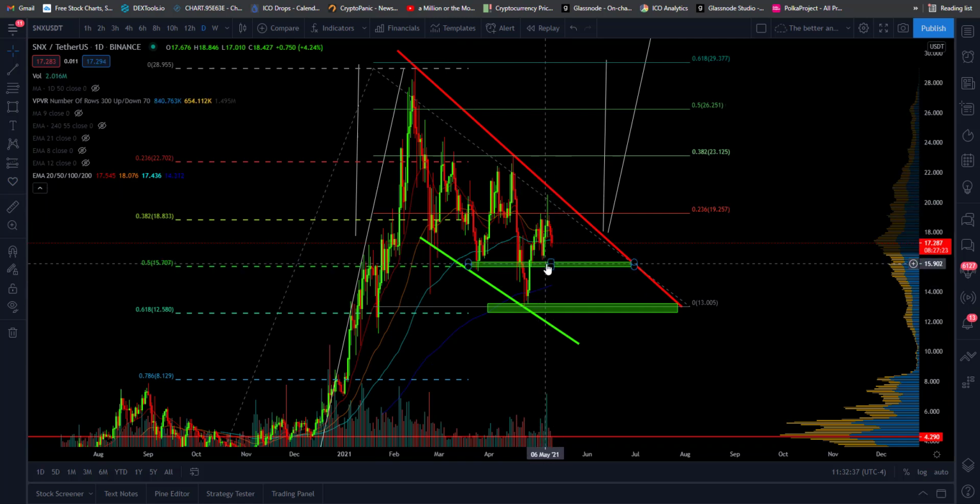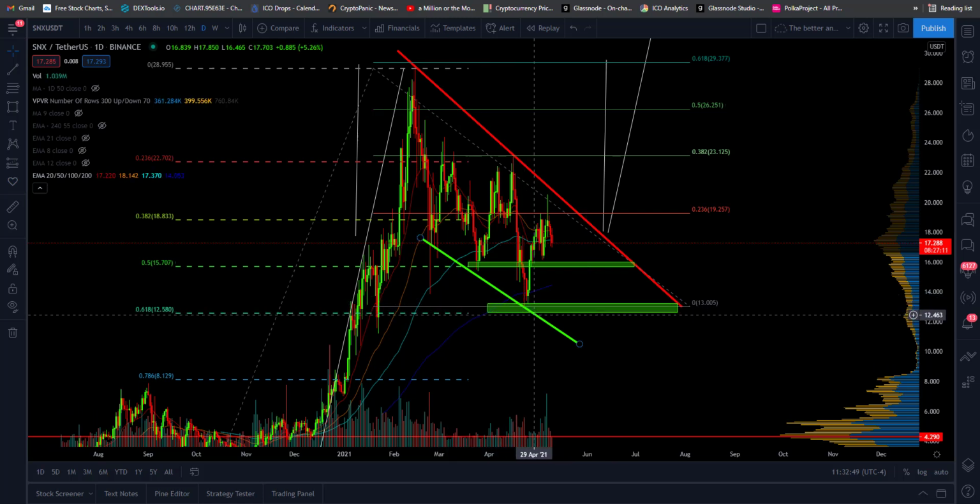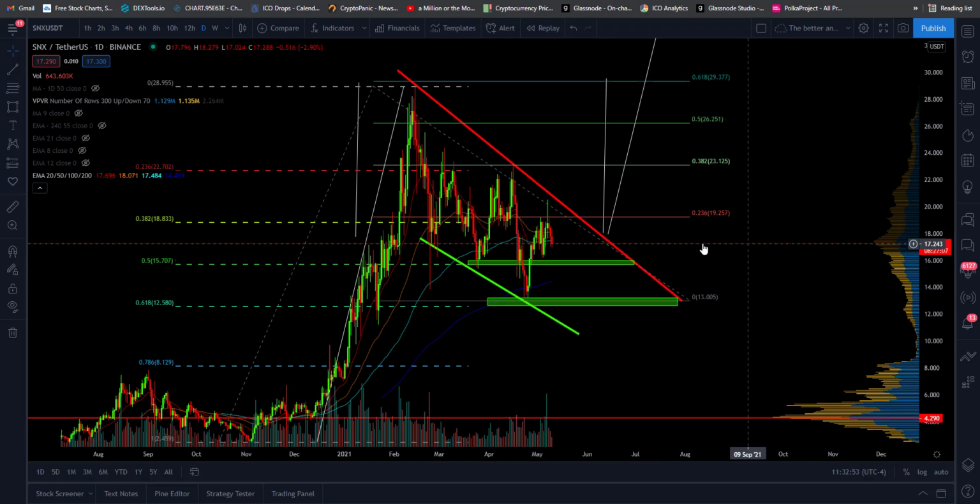So around $15 to $16 is where I would start to look to dollar cost average. We have a fib level right there, and if that doesn't hold, I would be looking to dollar cost average around $13. Although no guarantee that we fall back down that low, but we have the 0.618 right there acting as support. Those are the two levels I'd be looking to buy the dip on as well.